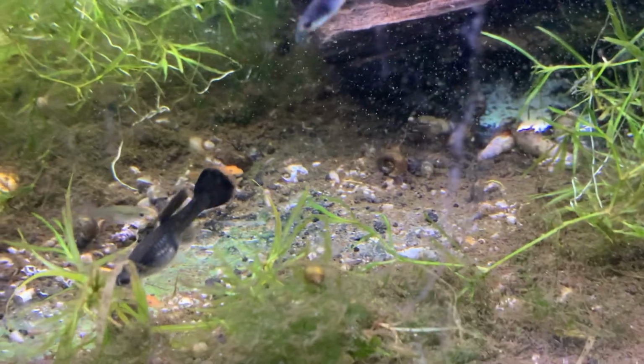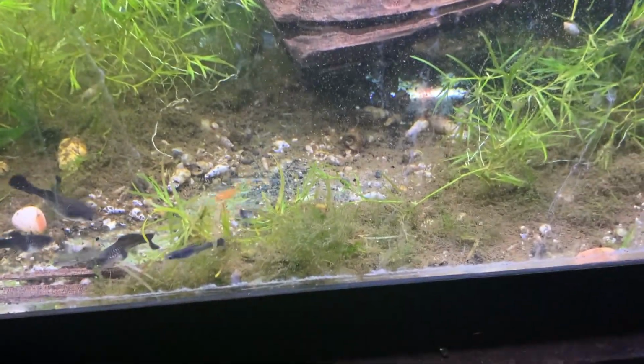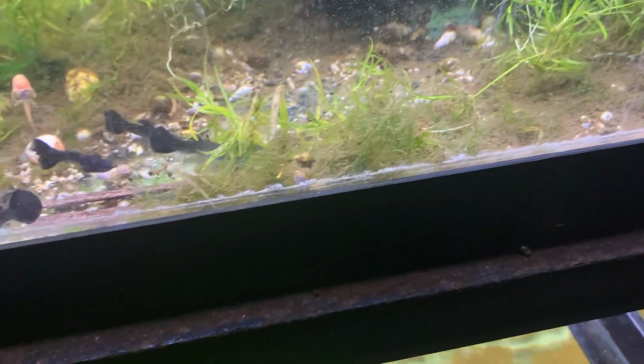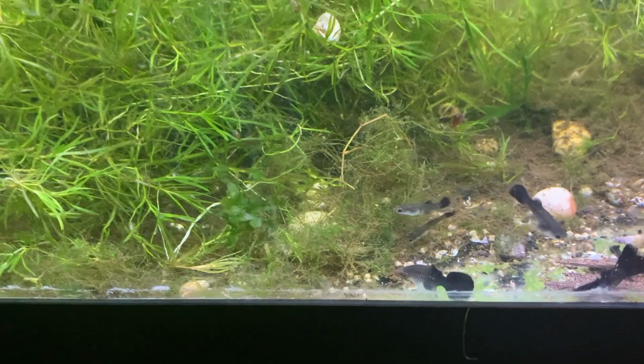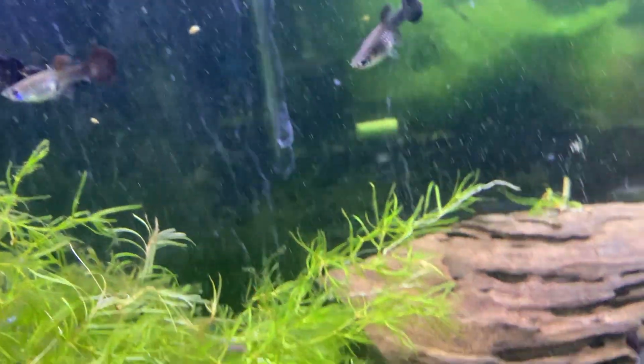You'll notice the bottom of these tanks, a lot of them bare bottom, tons of mulm and stuff. I actually did a water change yesterday. I don't suck out all the mulm every time I do a water change on these big tanks. I just don't find it necessary. They seem to do just fine. They grow well and breed just fine with the plants and the mulm and all that stuff.